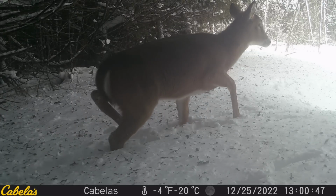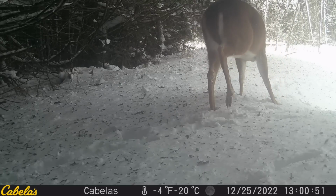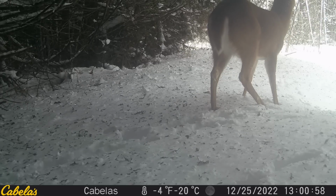Through the summer and the fall, there are really no white-tailed deer out in my cabin area. But when the snows build up, the deer know to migrate back in there because there's an abundance of white cedar, which is a really good wintertime browse for them.